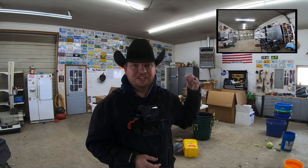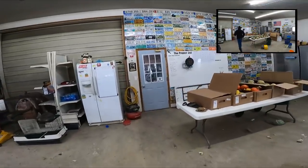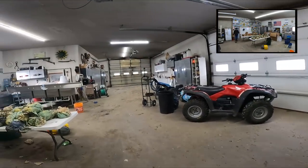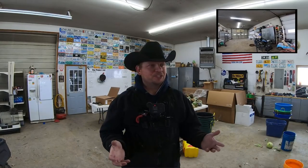The furnace is going to kick on here, which is going to annoy the crap out of me. So hold on one second. I'm going to go turn down the furnace so that it doesn't come on. There we go, just like that. So we are, where was I?